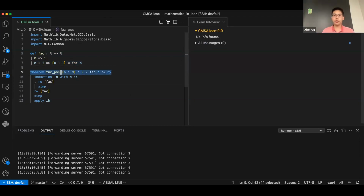And I'm going to show you how to prove a theorem called fact-pos. It's a very simple theorem. If n is a natural number, then 0 is less than the factorial of n. So let's step through the proof to see how proof editors and IDEs work. So here on the right, what I'm seeing is actually the state of the proof, right? So at each point, I can see the state of the proof.